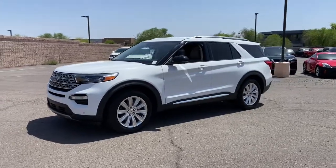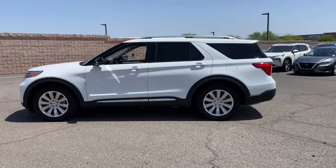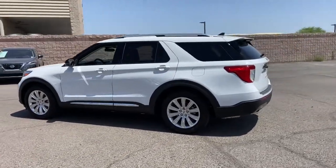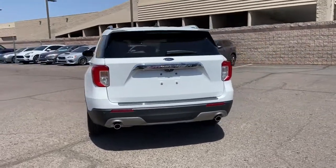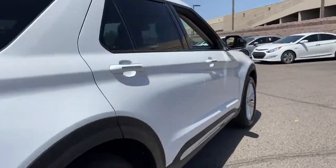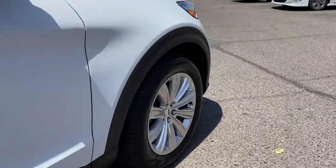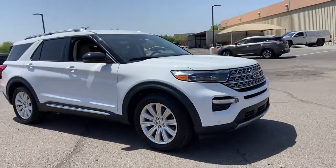Introducing the 2021 Ford Explorer. With less than 10,000 miles on the odometer, this vehicle provides excellent value. Handsome and rugged, this Explorer delivers solid midsize SUV versatility. You'll tackle every project and adventure with confidence and style, whether you're towing, off-roading, or building road trip memories.